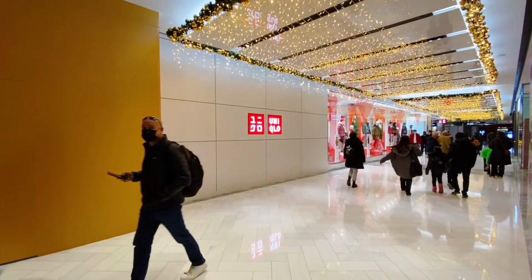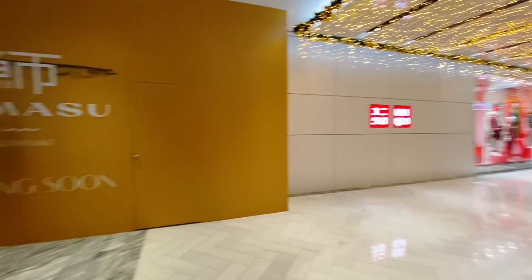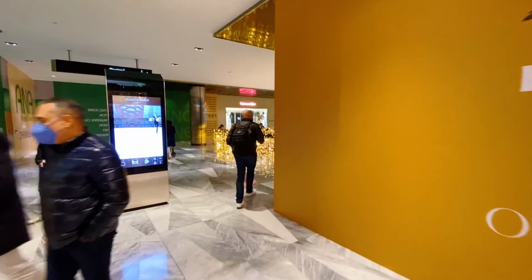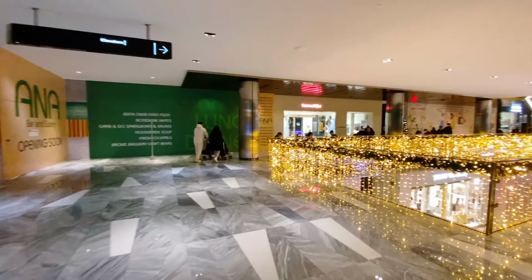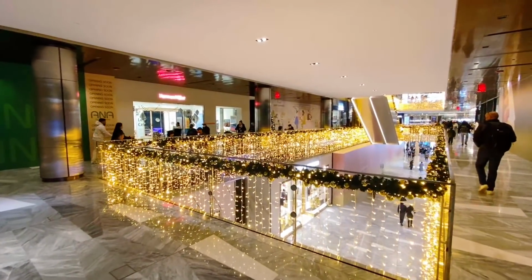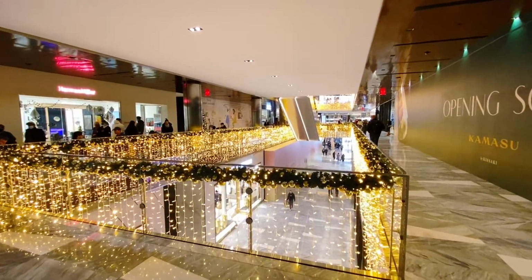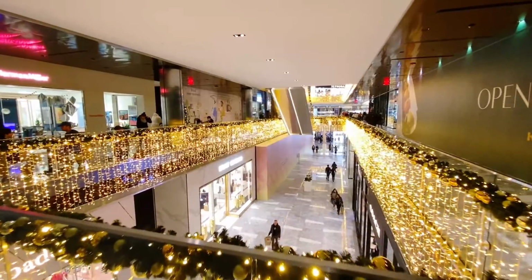But they're not going super high-end where it is crazy out of means. Super luxury. They have a few luxury places, but nothing too much to these extremes. So don't be deterred from this mall. If you're on the budget, you can go to Uniqlo. I think there's a Zara here as well. There's a few other places that are a little bit more affordable.